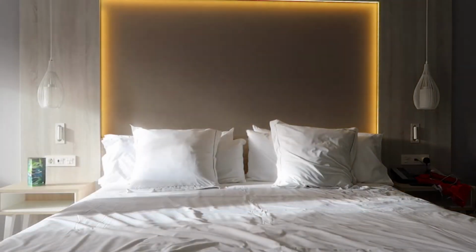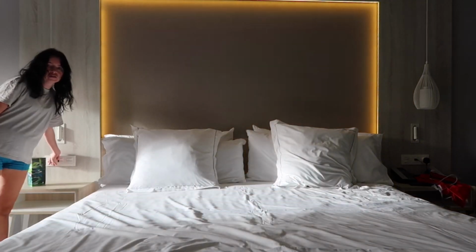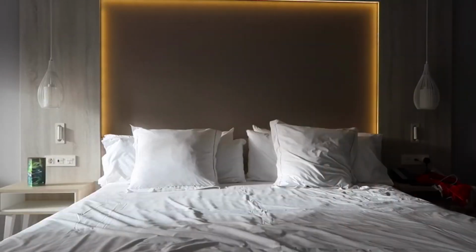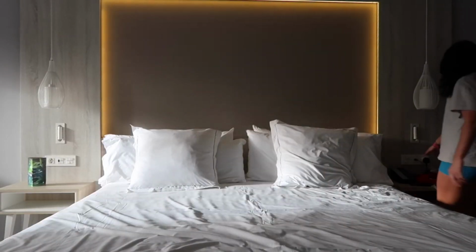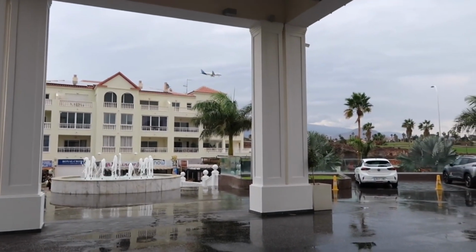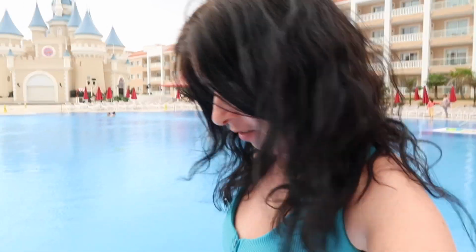They're USB sockets. Yes, there's one at either side of the bed. There's a socket here, USB, and there's two here. How long is the transfer from the airport to the hotel? It's only 15 minutes, and you can hear a plane right now. Are the pools cold? They're actually really warm.